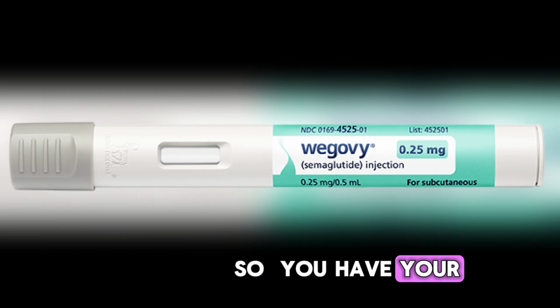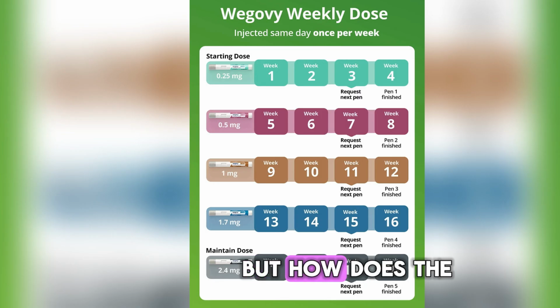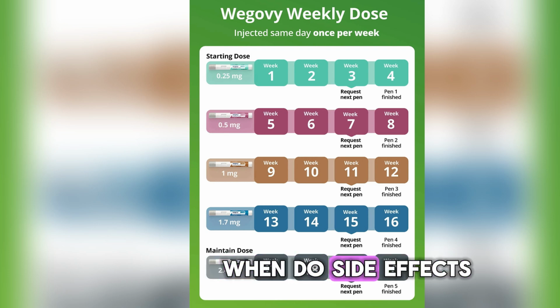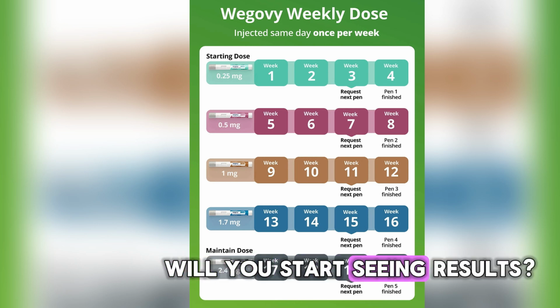So, you have your first Wegovy pen. Or maybe you are still thinking about starting. But how does the dose actually work? What happens in week 1? When do side effects kick in? And most importantly, when will you start seeing results?